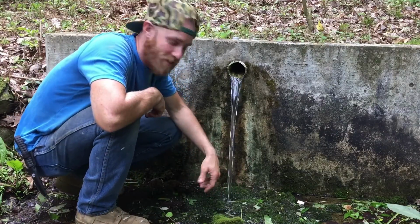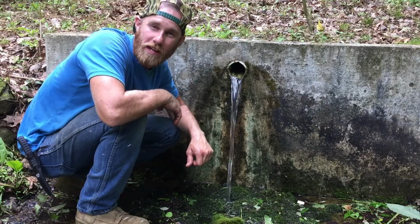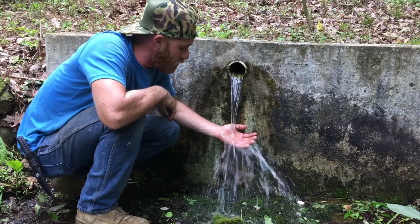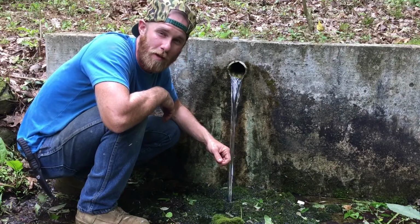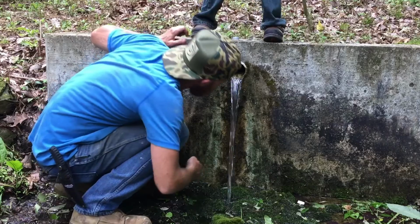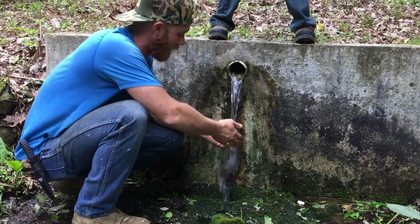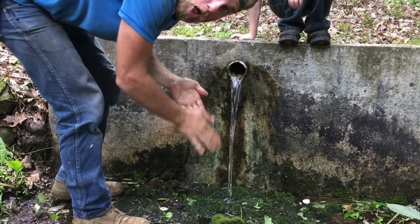All right, so how about this, guys? It's an artesian well on the west side of Johns Mountain coming back down Dunaway Gap Road. I've been up here in the middle of a bad drought where everything was dried up, but this thing still running just like that. It's coming straight out of the side of the mountain. Clean water. You can drink it. I do every time. Smooth too. And cold.